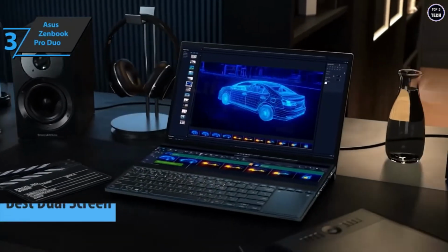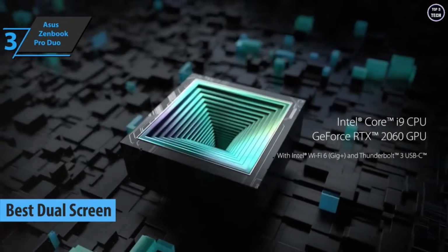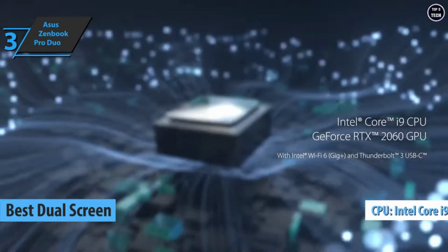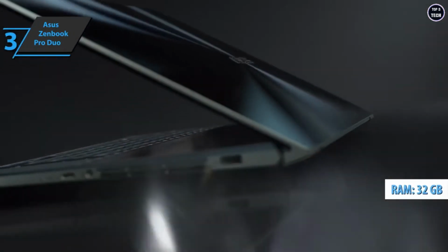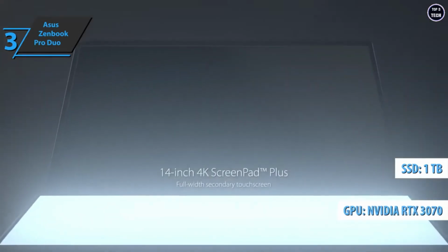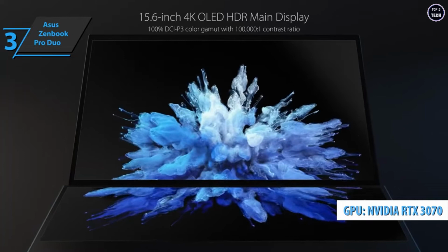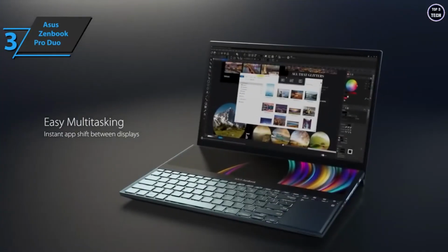And now we present the Asus ZenBook Pro Duo, the best dual-screen laptop for video editing available on the market in 2022. The processor is the 10th generation Intel Core i9 with a speed of 3 GHz, plus 32 GB of DDR4 RAM, 1 TB SSD memory, and has an NVIDIA 3070 graphics card. The equipment is basically ultra high-end, except for the video card, which is not NVIDIA's most advanced, but close.